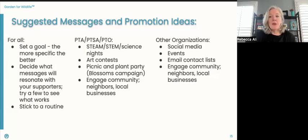For PTAs, use every community event to spread the word. You can create art and poster contests. For the students, if you want plants, you can plan a community picnic and plant day. And of course, talk to the neighbors living around the school to encourage them to add native plants to create a pollinator pathway. One idea shared was that you can engage kids by having them watch for native wildlife on the way to school. And for other groups, definitely use your own events, contact lists, any regular communications to ask for support and encourage them to share your link as well.